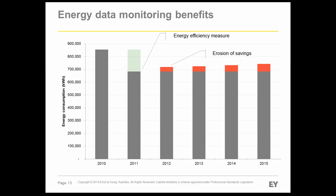And then what's happened over time is that their energy consumption has gradually increased. Those savings that they achieved have eroded over time, simply because no one's looking at the measure anymore. People tend to leave equipment on for longer if it's not being scrutinised. It may be that the equipment hasn't been maintained and so it's running more inefficiently, and therefore those savings tend to erode over time. So this is another really important reason why you should monitor and analyse your energy consumption over time.